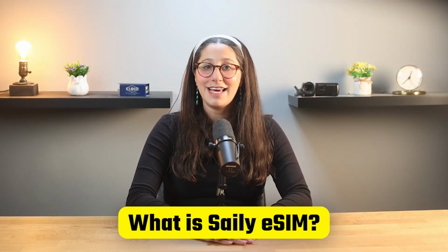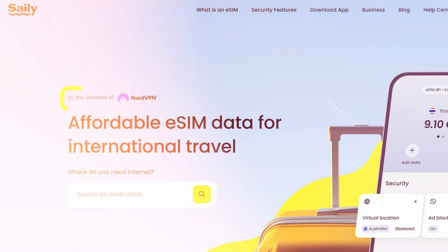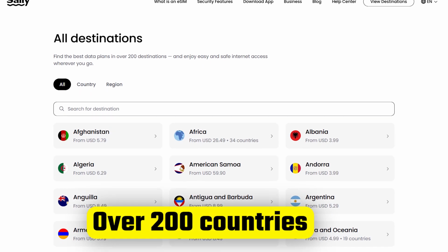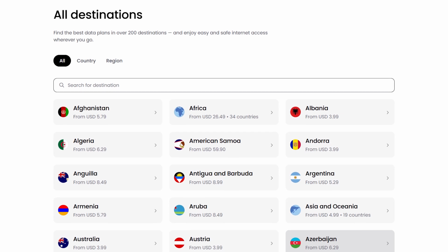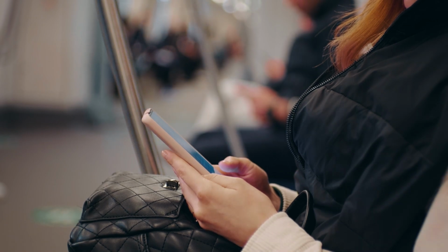Alright, so if you haven't heard of Saily eSIM yet, it's actually backed by Nord Security, the same company behind NordVPN, which is one of the biggest names in online privacy. That alone gave me a lot more confidence when using it. With Saily, staying connected while traveling has made things a lot easier. You don't have to deal with physical SIM cards or overpriced roaming plans. Everything is digital. It works in over 200 countries, so whether you're on a quick trip or visiting multiple destinations, you're covered. Plus, Saily includes extra security features like an ad blocker, virtual location routing, and encrypted connections, which makes me feel a lot better about using public Wi-Fi or browsing while I'm out.